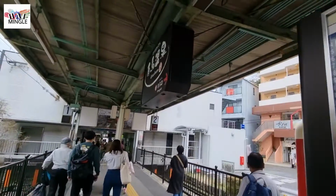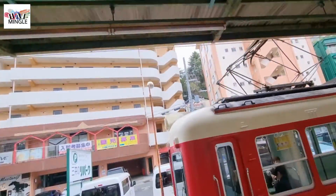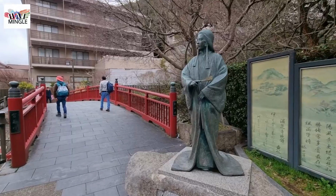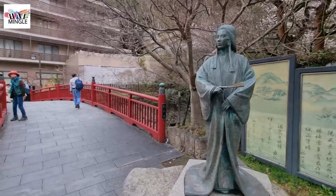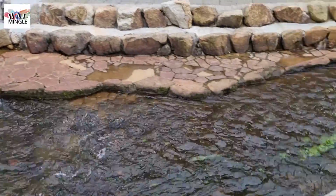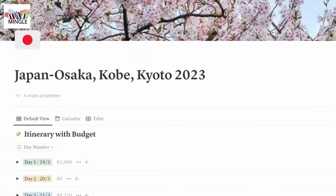Arima Onsen is one of Japan's oldest hot spring resorts, dating back to the 8th century. It was even frequented by samurai and emperors. Today, you can still sense that rich history as you wander through the charming street. This picturesque town is known for its two types of natural hot springs, the Golden Spring and the Silver Spring. The water here is believed to have incredible healing properties.